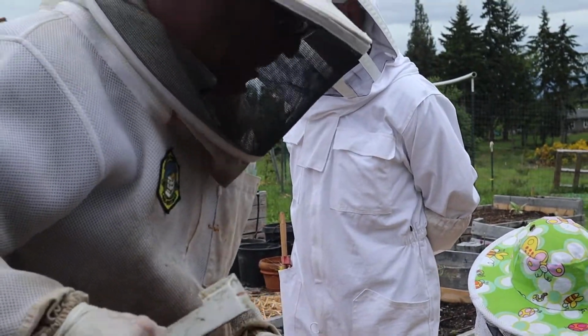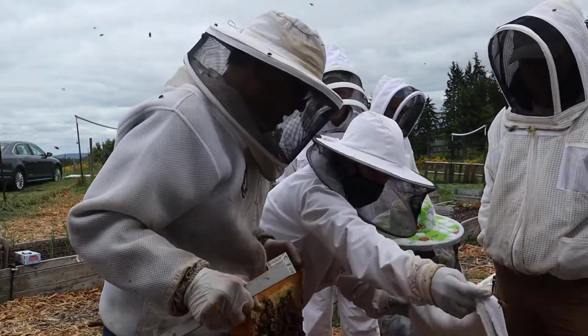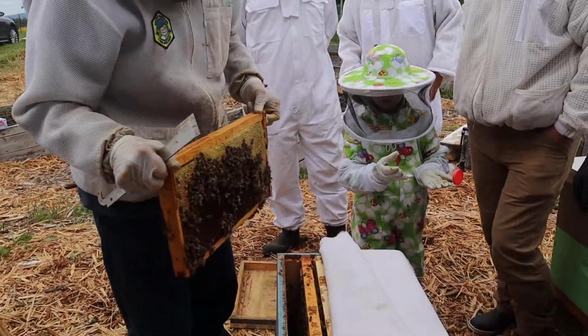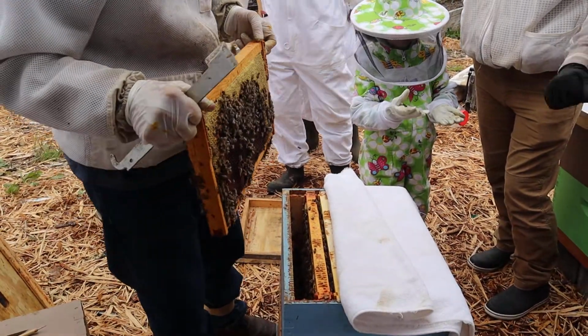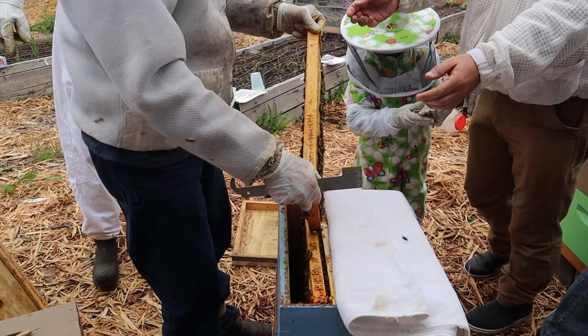So we have our frame rest. Towel. How's this, Steve? That'll work. That's a good idea, since it's a cold day. Where's the frame tool? The frame rest, the white one. It's back there. Oh, that's okay. I'll just set it right here.